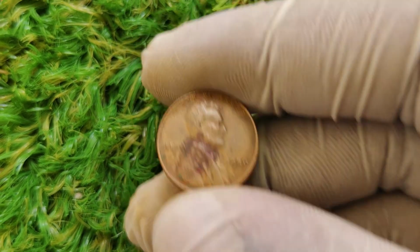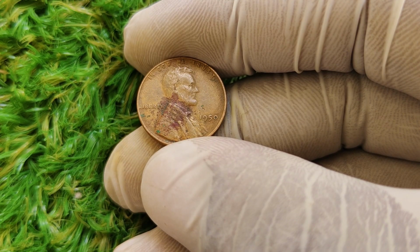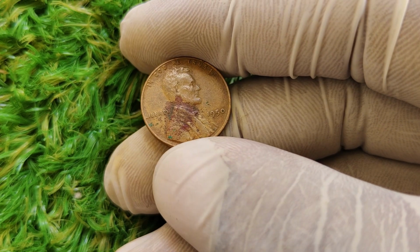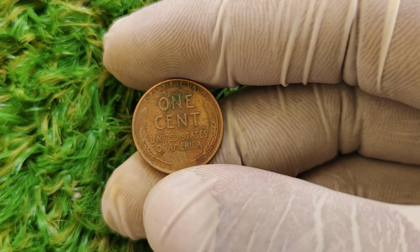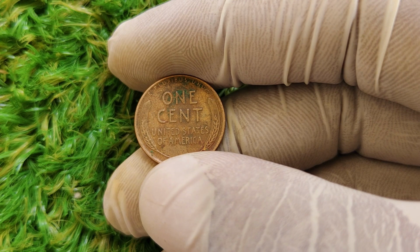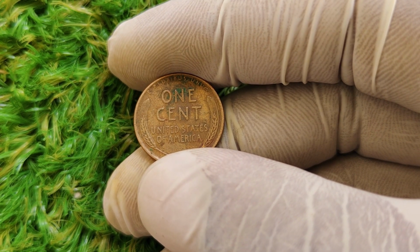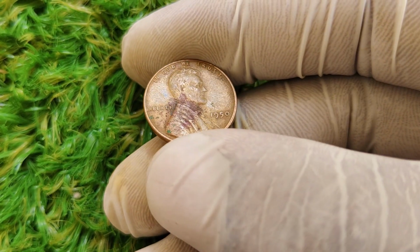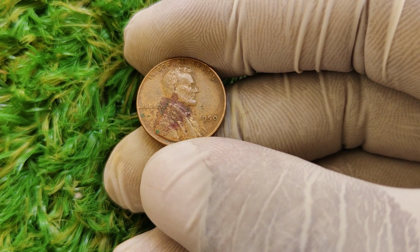What drives the value up? Condition. The better the condition, the higher the value. Coins graded MS 65 or higher, that's mint state 65 on the Sheldon scale, are extremely rare and valuable. Strike quality. A strong, clean strike can make a coin stand out from the rest. Luster and eye appeal. That brilliant copper red shine, free from spotting or dullness, is highly sought after. Errors and varieties. There are examples of 1950 no mint mark wheat pennies with double die obverse, DDO, or die cracks, which dramatically boost their value.